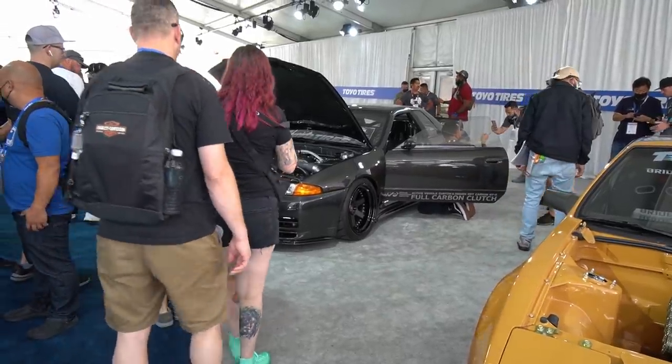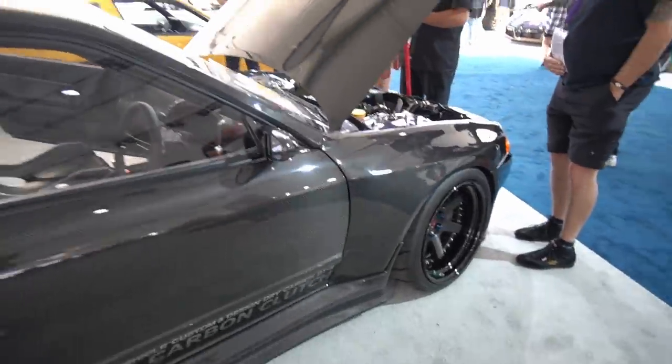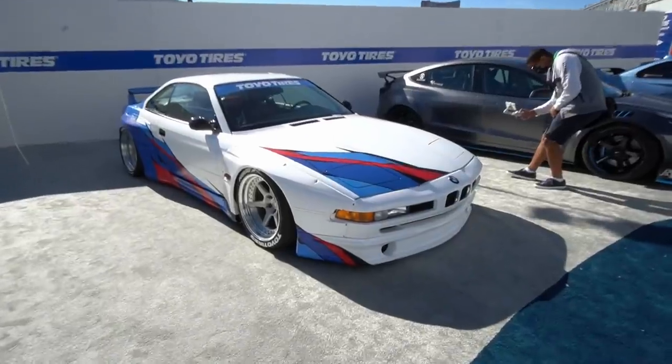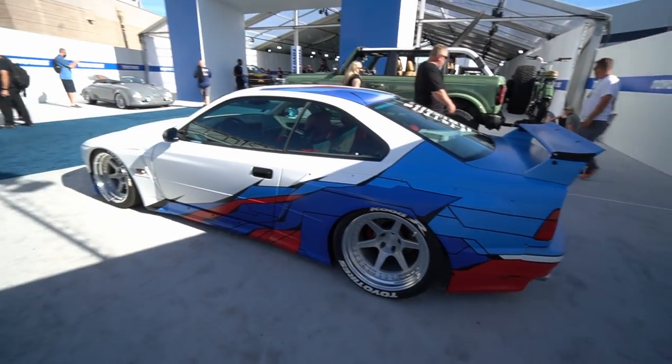Full carbon fiber R32 Skyline, guys. Not a single section was spared from carbon fiber. That's the cool part about this car. I've legit been looking for this car all day. It just looks absolutely phenomenal, guys.